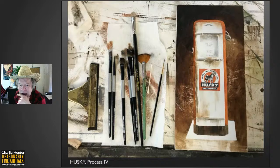So this on the right is the photograph as it is right now. And then here to the left, these are the brushes that I typically have, or that I'm using in this painting. Again, the squeegee is used on my glass palette.